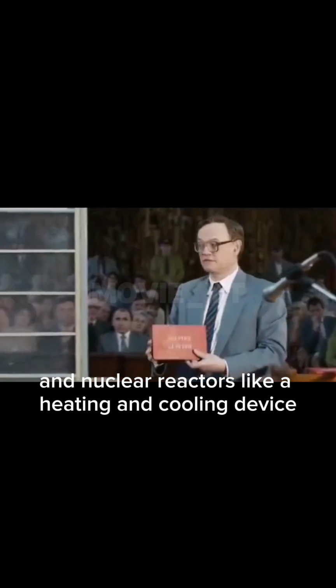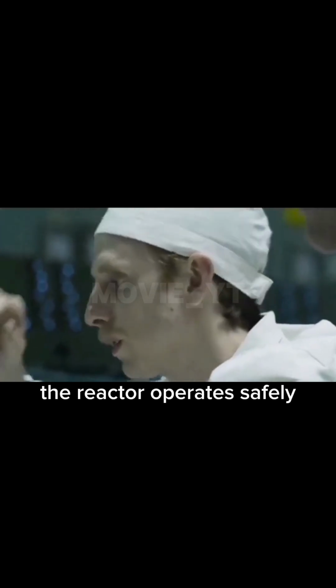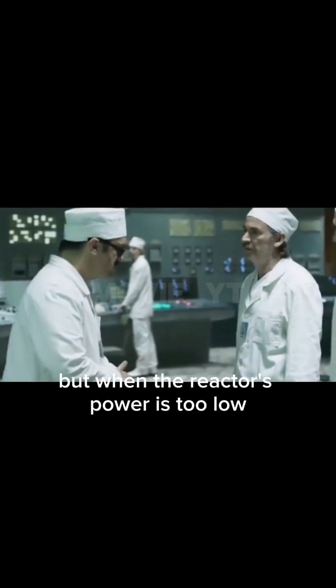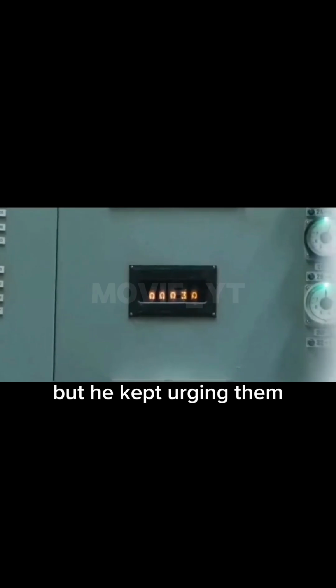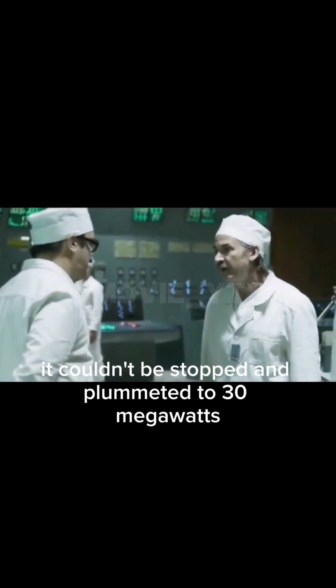A nuclear reactor is like a heating and cooling device balancing each other. In a balanced state, the reactor operates safely, but when the reactor's power is too low, it loses this balance. Workers nervously followed the deputy chief engineer's instructions to lower the power, but he kept urging them. When the power dropped to 70 megawatts, it couldn't be stopped and plummeted to 30 megawatts.